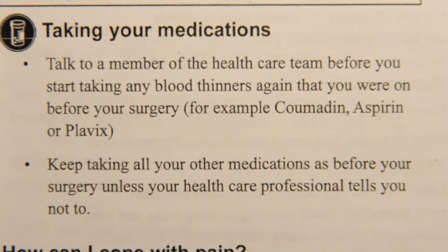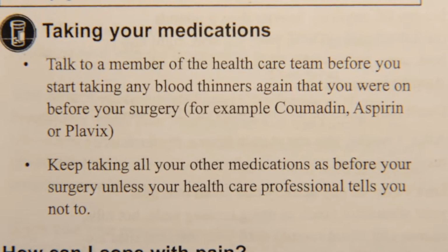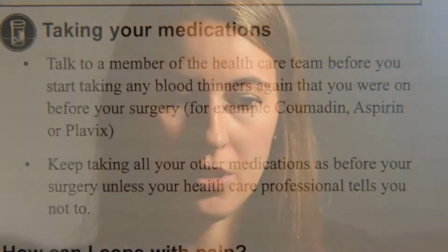Talk to a member of the healthcare team before you restart taking any blood thinners after surgery. These may include Coumadin, aspirin, Plavix, rivaroxaban, or apixaban. Please keep taking all your other medications as you did before surgery unless your healthcare professional tells you not to do so.